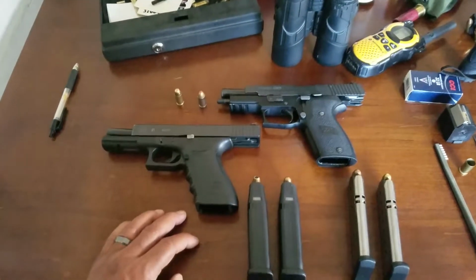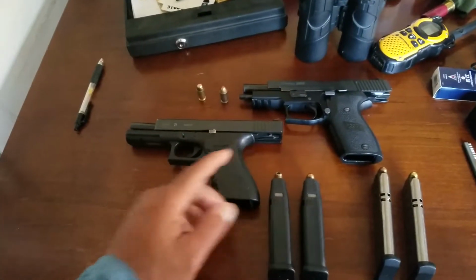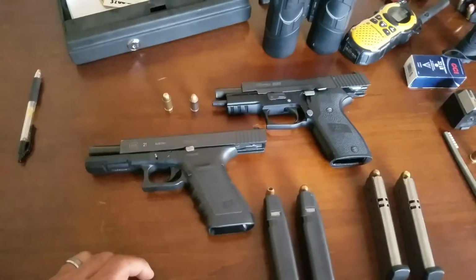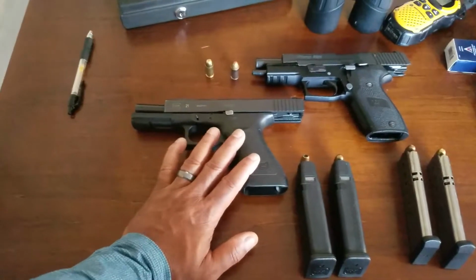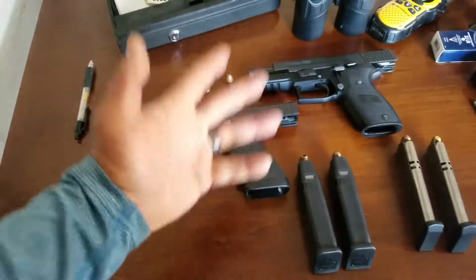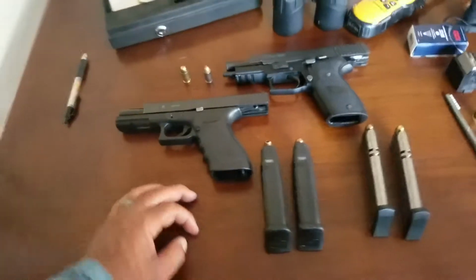You will be well served with these. They're reliable, they're accurate, and they're durable. They'll last you your lifetime, and you'll pass them on to your kids more than likely. So anyways, that's enough about the branding. I'm not here to pump up Glock or pump up SIG. I just bought these because I like them. You buy whatever you think you want to get. If you like M&P, if you like Beretta, go ahead, have at it.